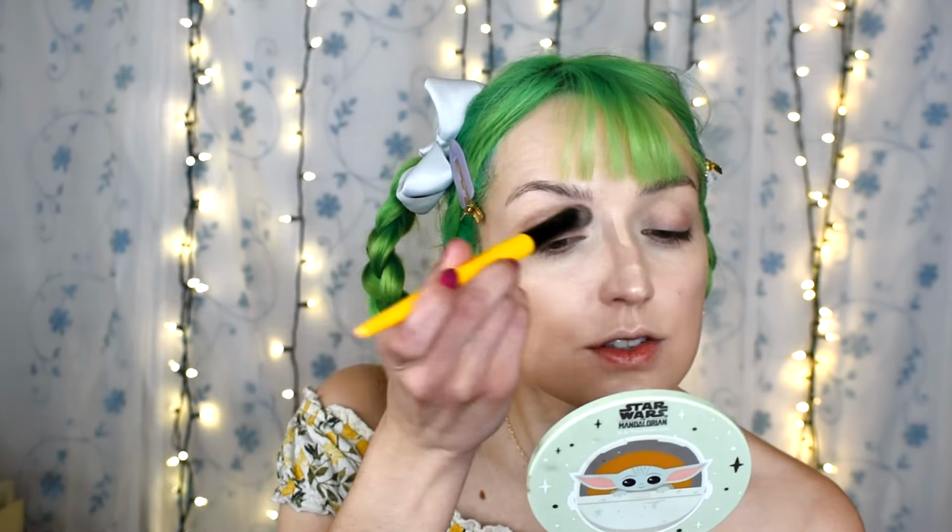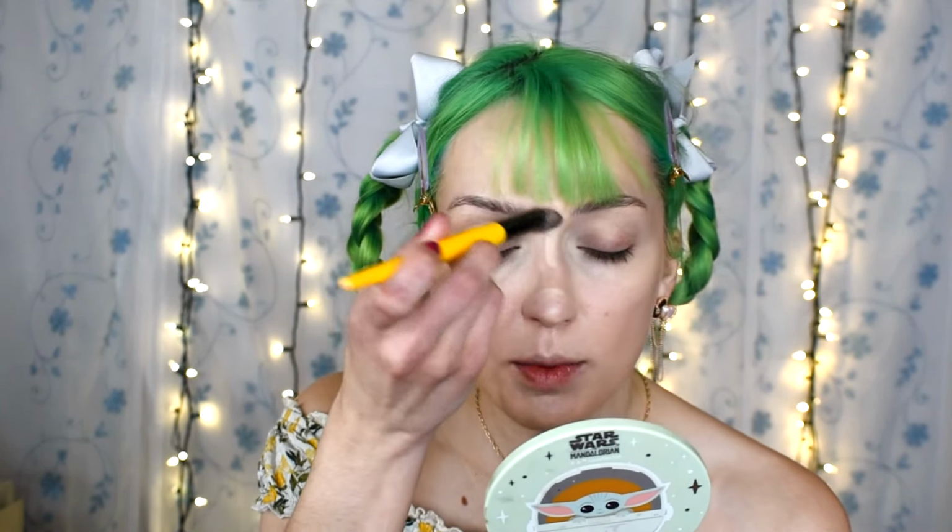I've been noticing a lot that I tend to forget this area right here with concealer or foundation. I always leave the eye blank because I usually go in with an eye primer. So I tend to forget this brow bone area. So I'm trying to make sure that I get it.